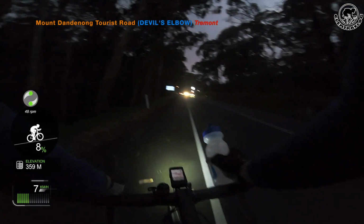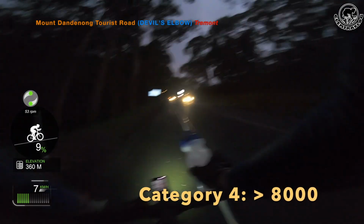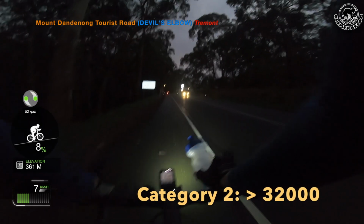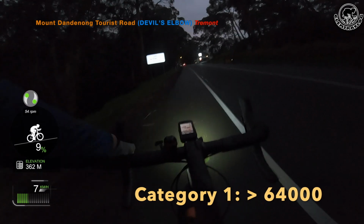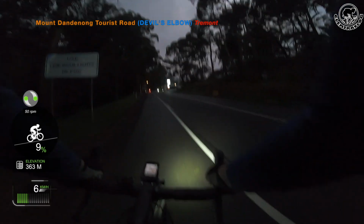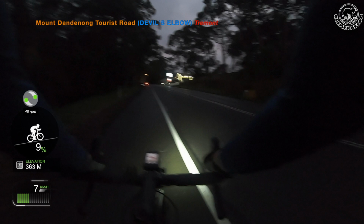At the end, there will be 5 different categories. Category 4, which is greater than 8,000. Category 3, which is greater than 16,000. Category 2, which is greater than 32,000. Category 1, which is greater than 64,000. And HC, which is greater than 80,000. Which also means Category 4 is the easiest among the 5 categories, and HC is the hardest.